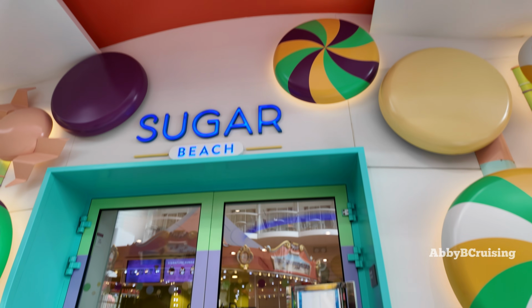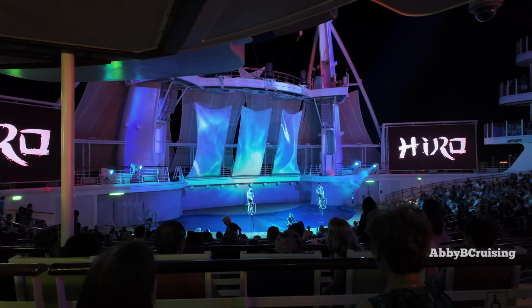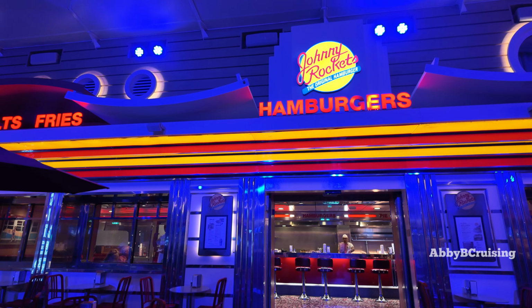There was a sweet shop where you can go in and grab some ice cream or some candy. And there was a giant pool for entertainment when they had the water show. So the boardwalk was a really nice area to walk through and to have some fun.